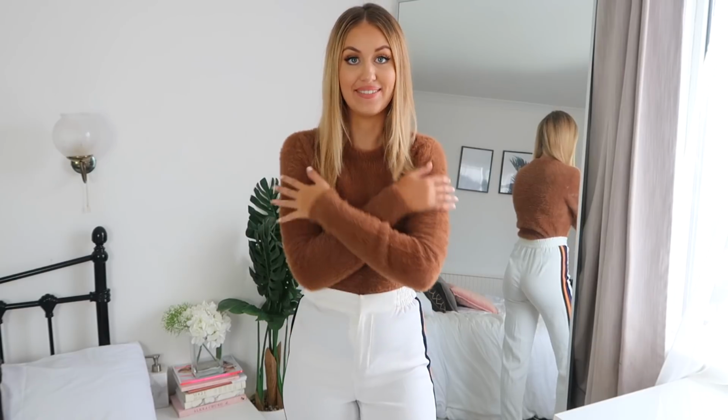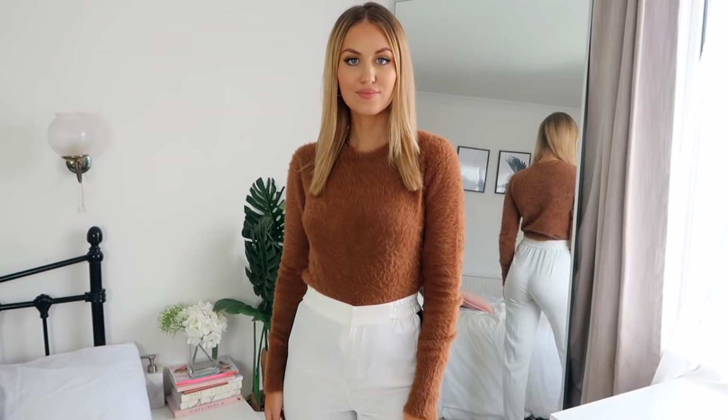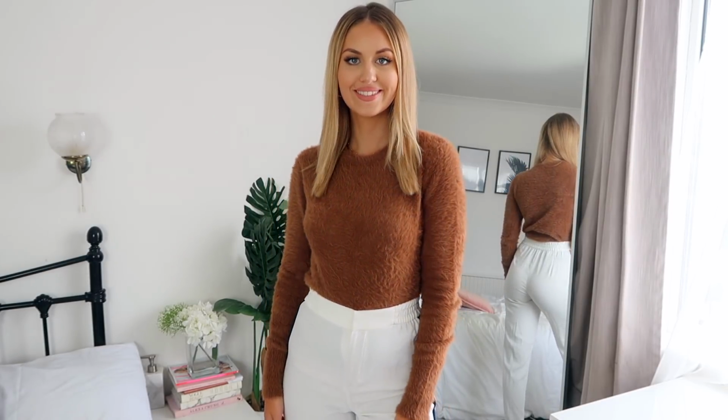I got it in a size small. I'm not sure of the price because I took this off, but I don't think it was too much, probably about £20 I'd say. So I feel so cozy and soft and I'm obsessed. I did look at the price, and it's £29.99, so a bit more expensive than what I thought it was. But still, I think it's worth it. I've just paired it with some white trousers, but you can definitely just pair it with black jeans, like a little black denim skirt I think would look really nice. But yeah, I love it. Only con I'd say is you're going to have to hand wash it. I feel like it's not the kind of jumper you can put in a washing machine.